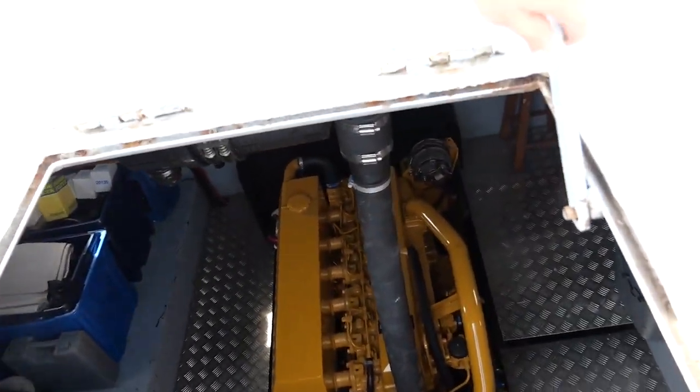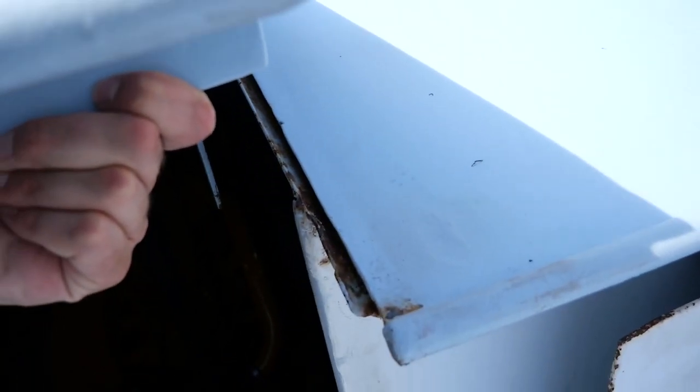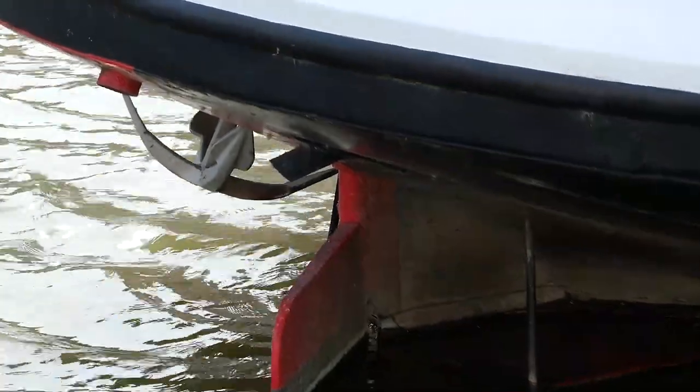It starts quickly. Let's take a look at the exhaust. There is no smoke.